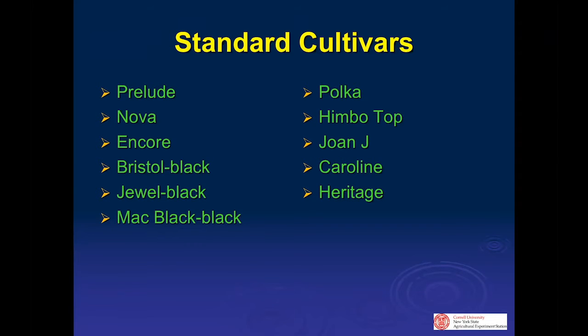In the fall, we see a lot of Polka and Himbo Top, Joan J. Caroline is very popular for the field because of its very good vigor and nice eating quality, but in the tunnels, it can really be overgrown, and Heritage is still grown quite a bit. And I'm not going to really talk much more about those varieties. They're pretty common, and Brent has, I'm sure, talked about these in the past.